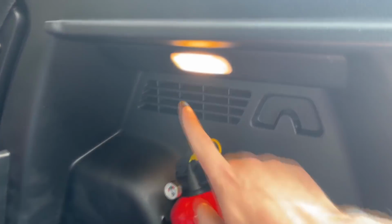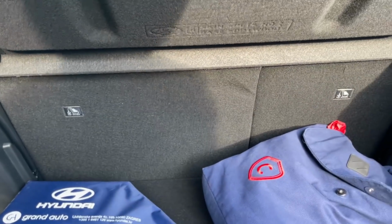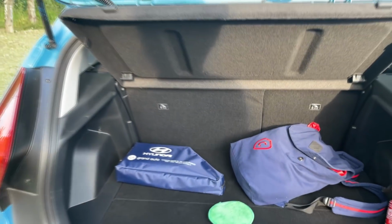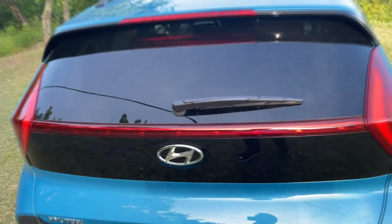On our right, we do have the light as well as the hooks for your shopping bag. And on the left as well, but there is no light. You can also fold the seats. You have the flat bottom then, and yeah, a lot of room indeed. So definitely among the best in class, and huge thumbs up for that.